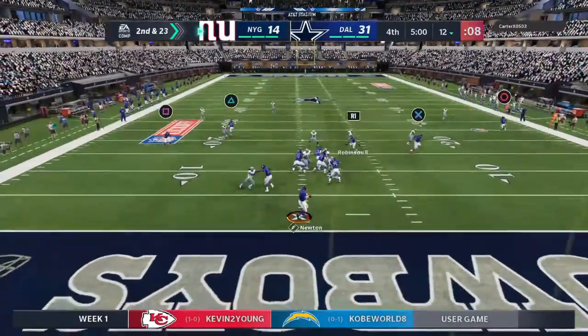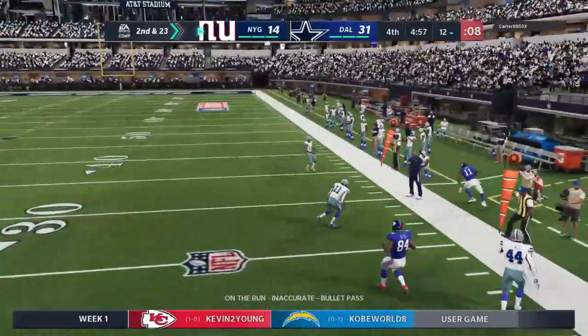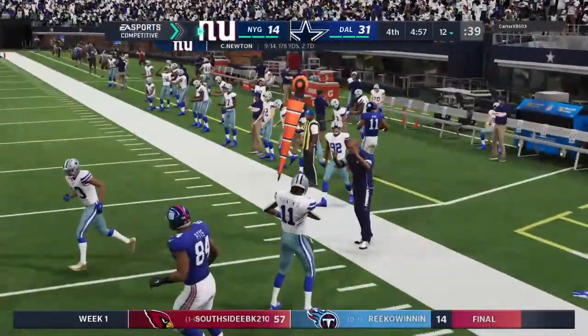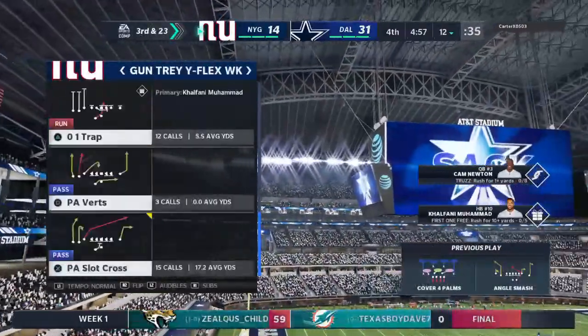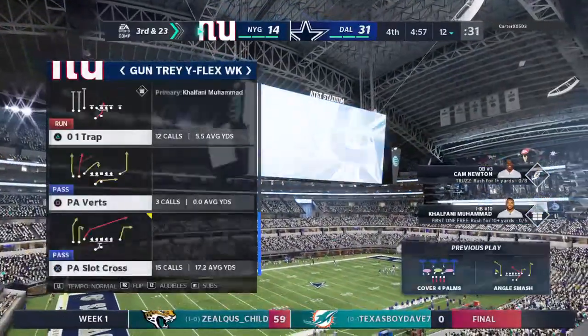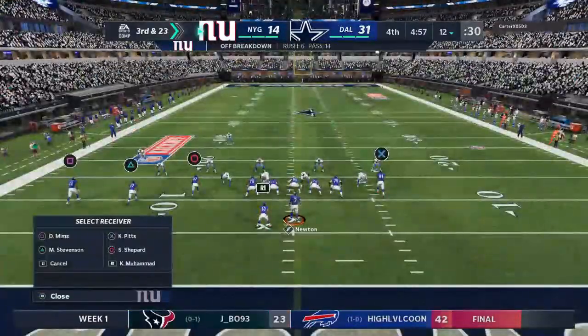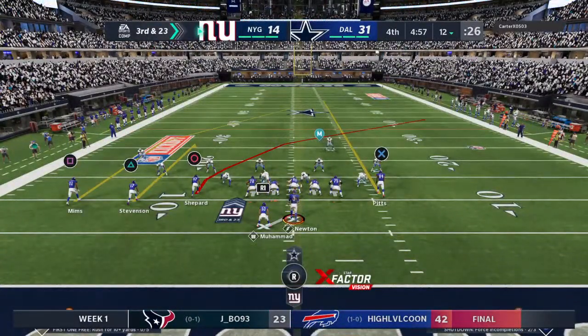To try again after the sack. Newton flushed out right. And this one taken in on the right sideline, but not in the field of play. They say it's incomplete. The throw led him a little too far. It brings up third down. The Giants on third down, 2 for 5 to this point. This will be third and forever.